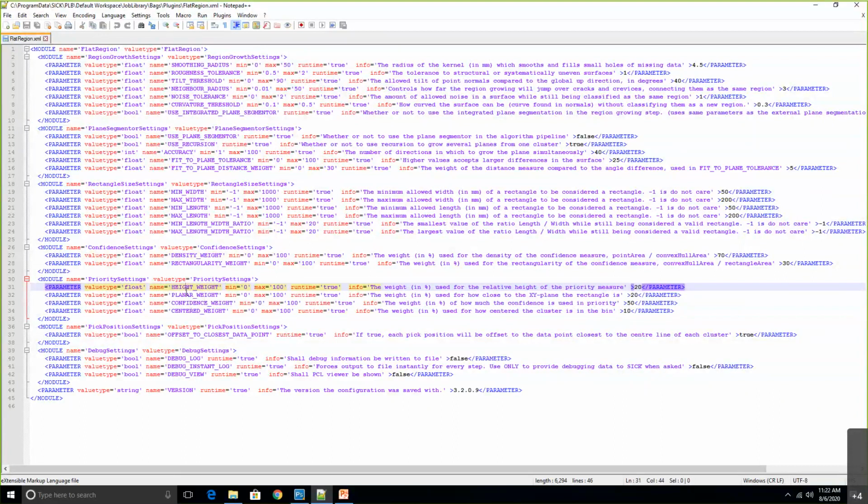The height, pretty obvious. How high is it in the bin? And how much weight do we want to put on that? Planar is how flat is it to the bin? So our XY plane along the bottom of the bin, how close in parallel is it to that? Confidence all comes back to these settings up here, our density and rectangularity, and then our centered weight, how close is it to the center of the bin, the localization that we found.